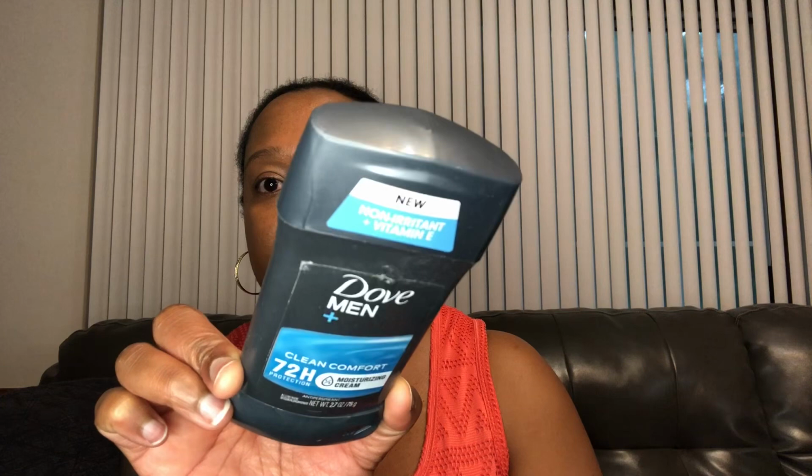So this was the Dove one. Excuse the packaging looking crazy maybe, but this is the Dove Men Plus Care Clean Comfort. Would repurchase. This is the best.